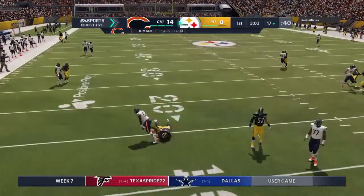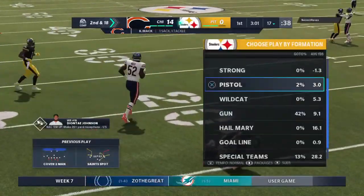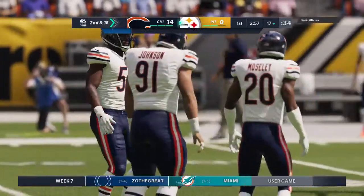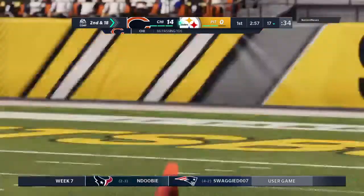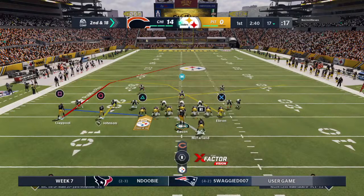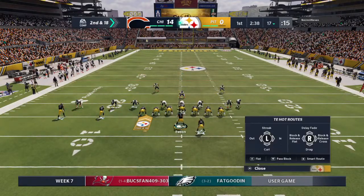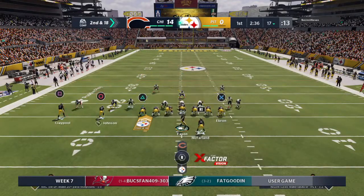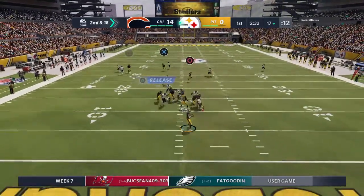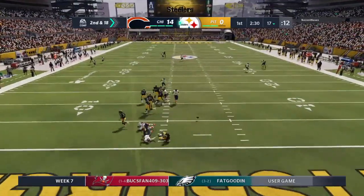Pressure, and he's taken down. A Bear sack. Khalil Mack has now recorded 10 sacks on the season. 2 sacks last week, another one right here. He's been unblockable lately, and I think that goes all the way back to not just his offseason, but the film study he's been doing during the week, because I think he's found matchups that he likes, and he's capitalizing. A few times he's even defeated double teams. He doesn't care at this point.